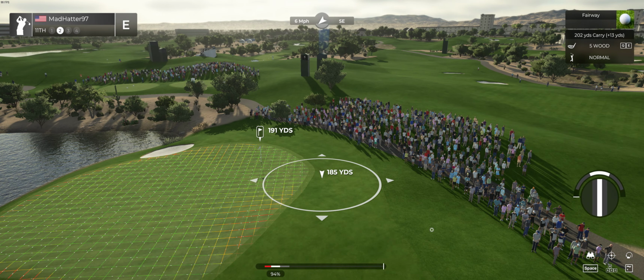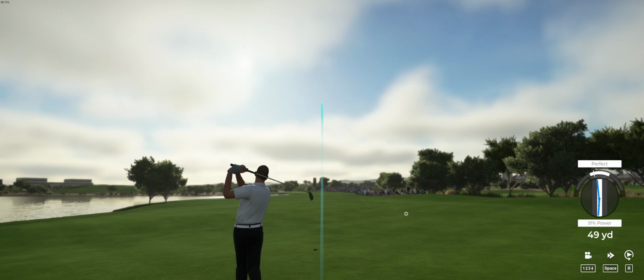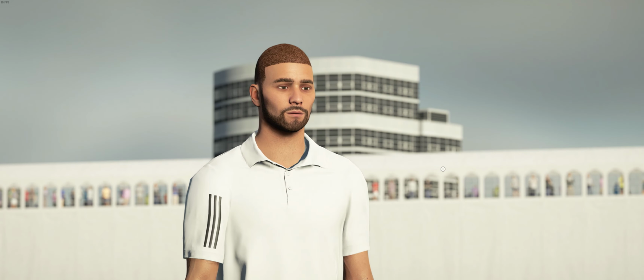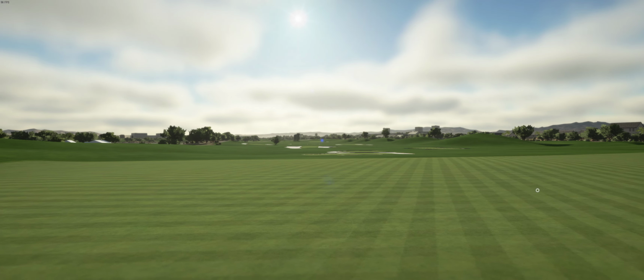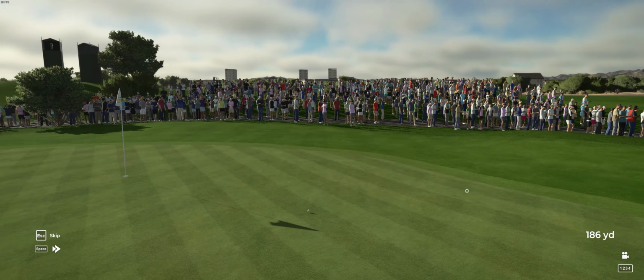I'm gonna go over here. Ugh, man. That tip right here. That should be alright. We will take it. That was beautiful. That was 190 yards.